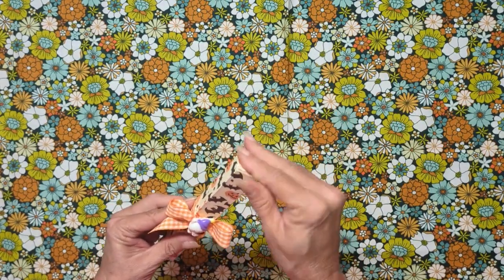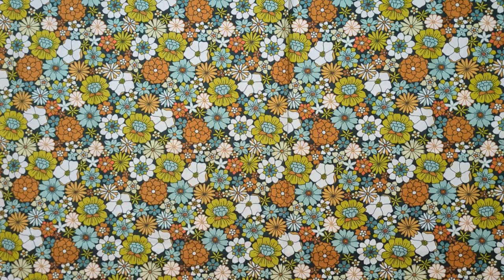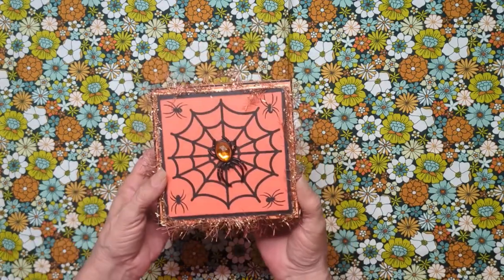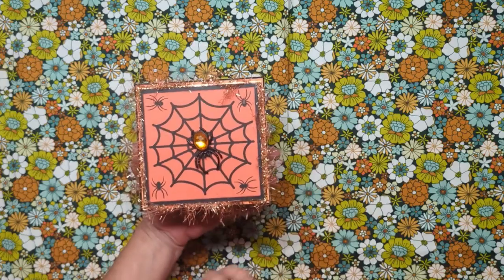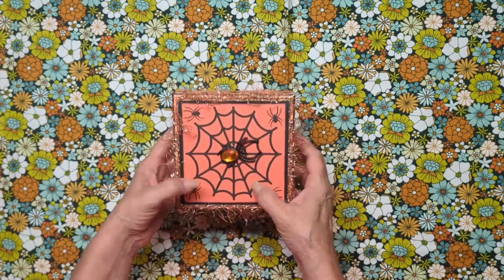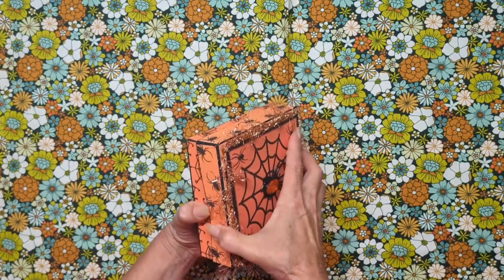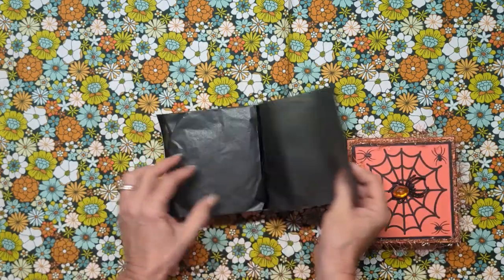I was just making things and buying things, and I thought I'll sort it out later. And then I made up this little box. This is not a chipboard box, just a cardstock box. I printed out a little design and put some little fluffies on it. And inside this box, I put the tissue paper.